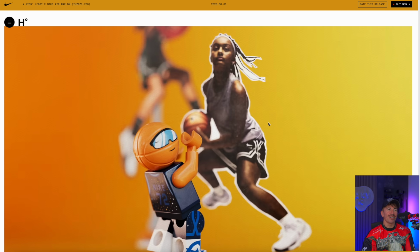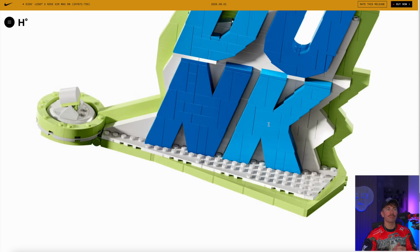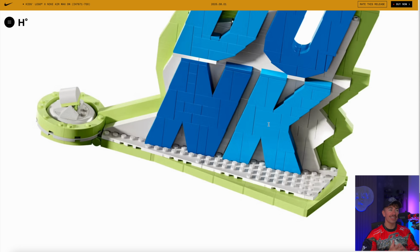I don't know if the Dunk one would be my pick, but it definitely is a proof of concept to be like, okay, they're doing Lego sets. What could we see in the future? A pair of Fire Red 4s, Black Cat 4s, a pair of Jordan 11s, some other Nike models. I think it could be pretty dope, and I hope they continue in this direction.